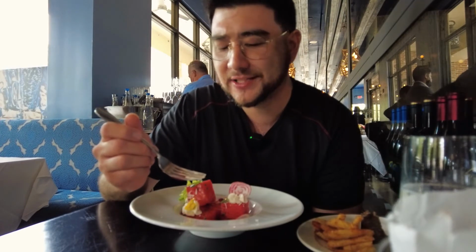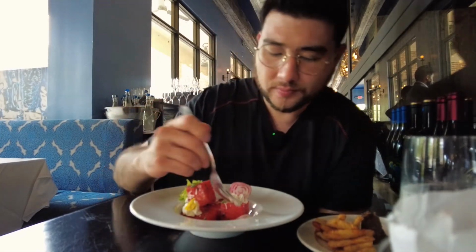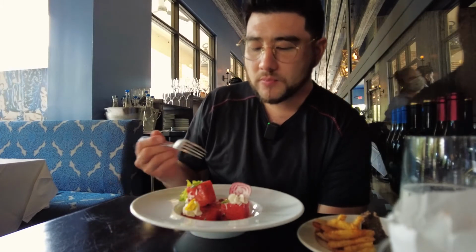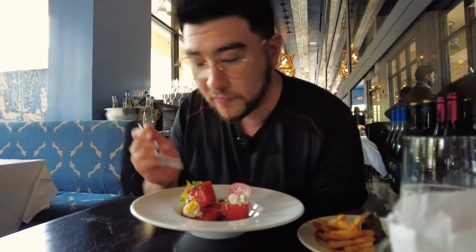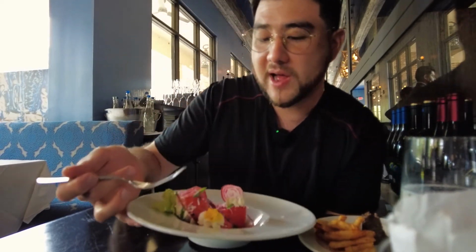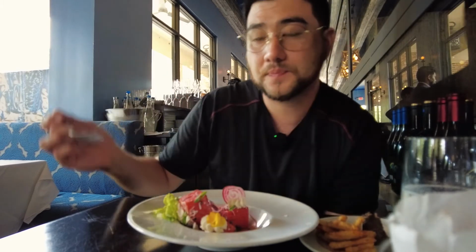Absolutely delicious, guys. Bursting with flavor, explosion. Well, a little bit of pomegranate on there as well. Edible, and look at this, an edible flower. Nice touch.